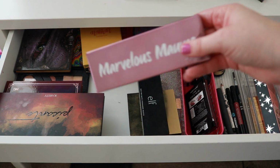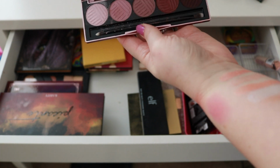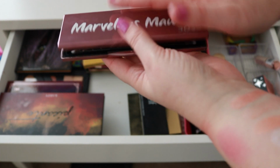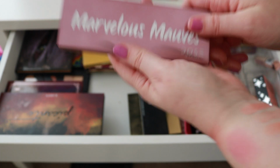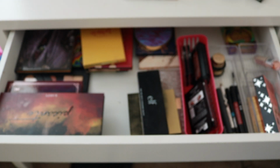It's been a while since I've pulled in the Dose of Colors Marvelous Mauves palette, so we're gonna pull this guy in. It's really not that much color, but I have been enjoying purpley tones, so I think this will be a good one to add in. Should be able to get some looks with that.